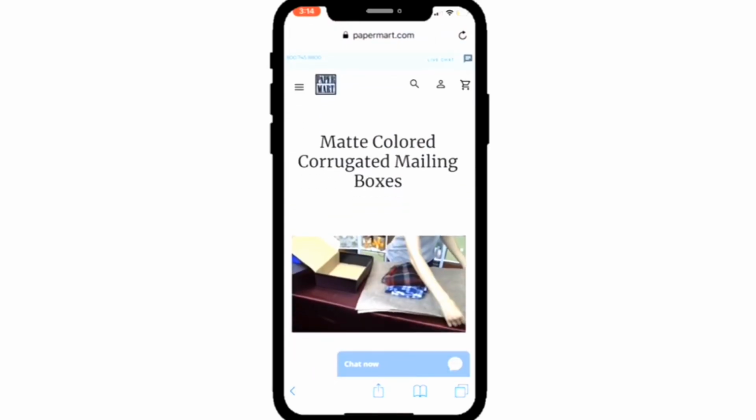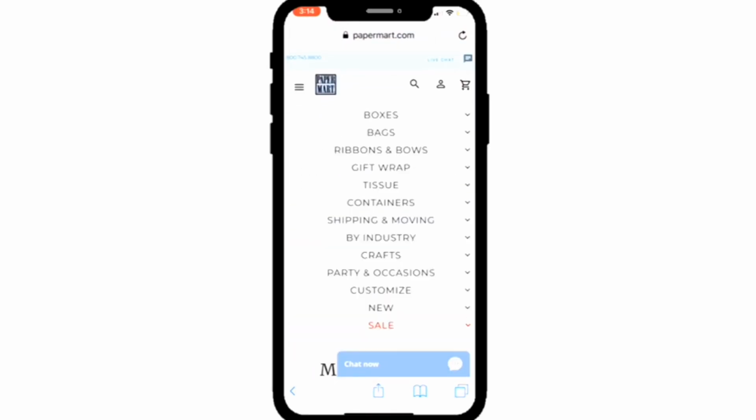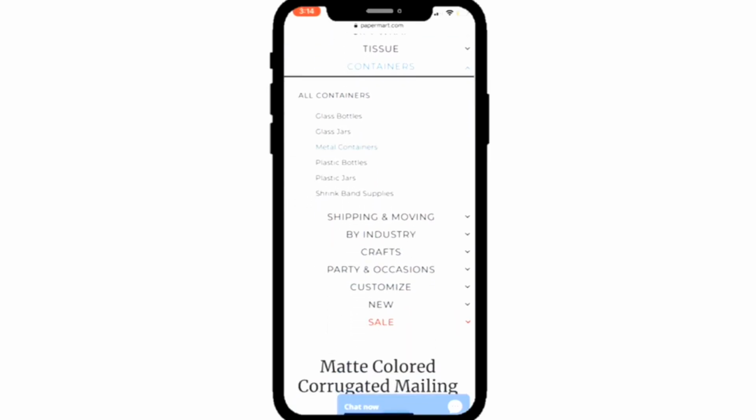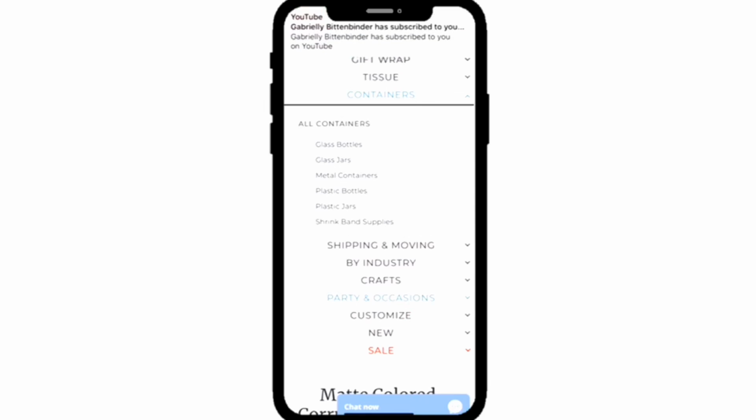But yeah, that is pretty much it for all of the vendors. Y'all do your research and find these vendors and start that business, sis. Start that business, okay? Because it's not that hard.